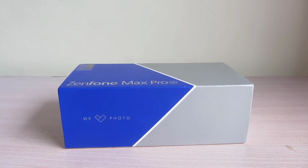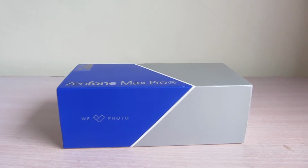You might be thinking, which is the best phone in the mid-range competing with the Redmi Note 5 Pro? It is the one and only Asus Zenfone Max Pro. So let's have a look at what is there in this phone. So let's start.